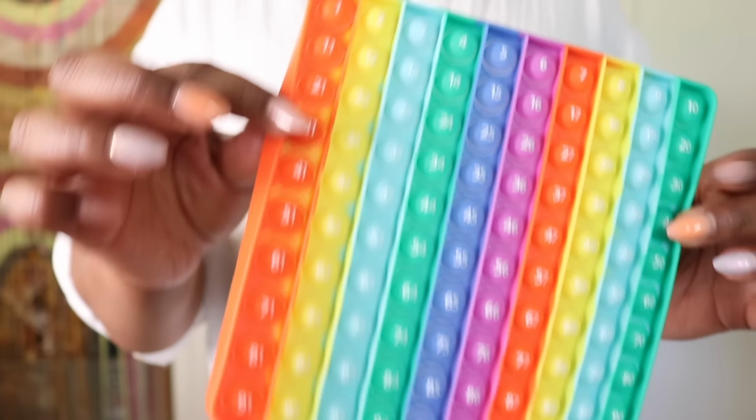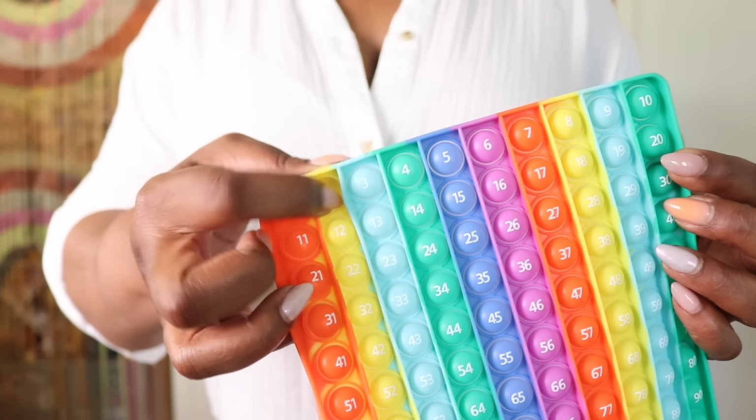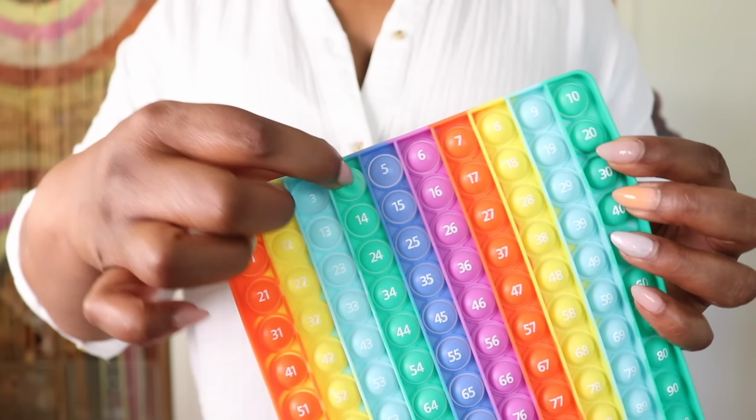Stitch counters, row counters, whatever you want to call them, they're super important for helping you keep track of where you are in your crochet project, so this concept makes total sense. To use one of these, simply lay it on a flat surface and start stitching. Once you've completed a row, you can press one of the pops and keep on stitching.